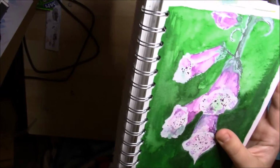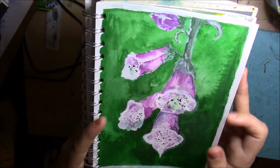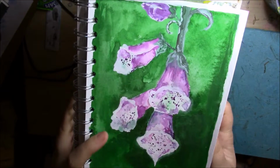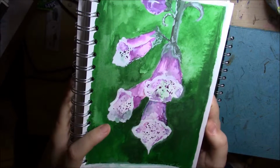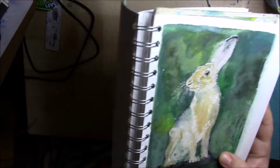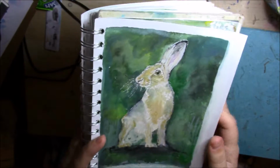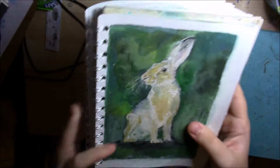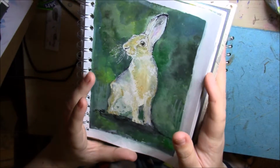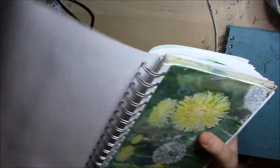Next I did this, these are called foxgloves, and we have them grow where I used to walk my dog Cody, and a lot of them grow down there by the dam. Next I did this hare. Last year I did the same one. On my Instagram I showed it side by side with another hare that I did. I'm quite happy with that. And this is another flower.